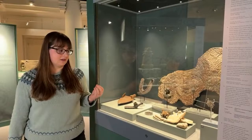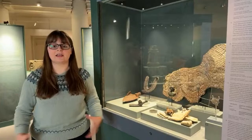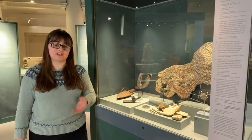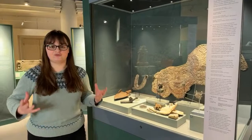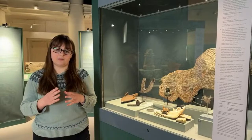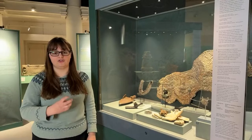So this object being included in the hoard tells us that there was probably something very significant about the landscape, and that the landscape played an important role in the decision to bury these objects in the ground together. We know from other rural religious sites and from documentary evidence that religious rituals would be carried out at boundaries in the landscape, places where ownership of land changed from one person to another, but also at times of changing use of the landscape or at the beginning and end of new projects, so a new building project or a new farming enterprise.